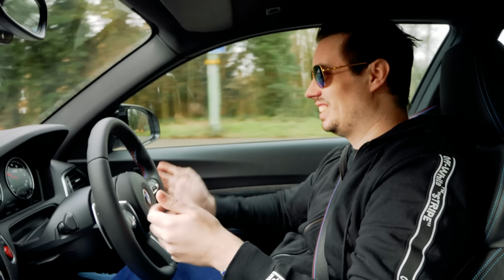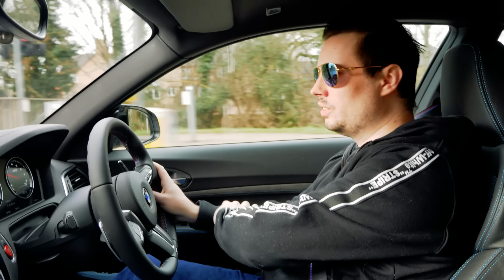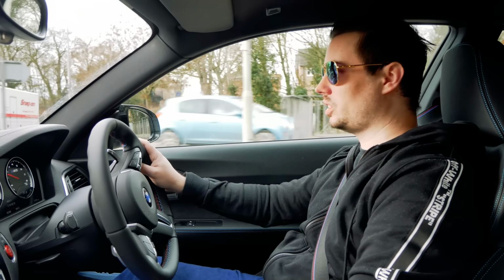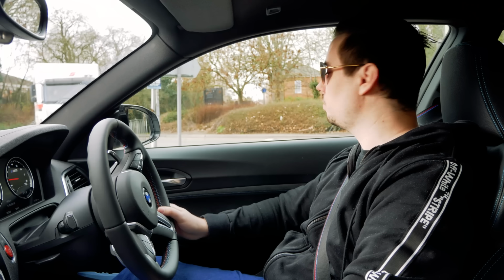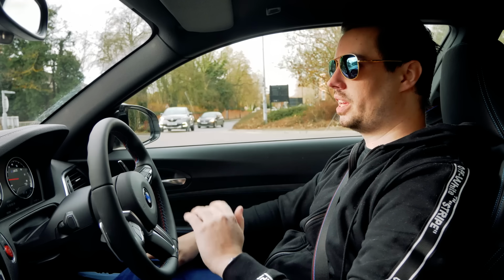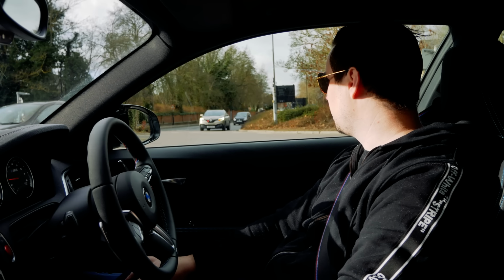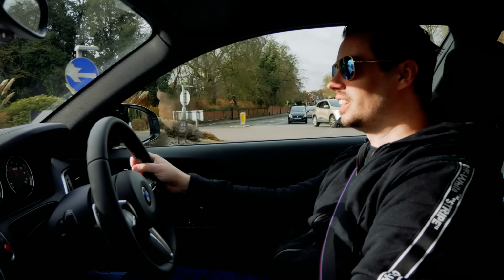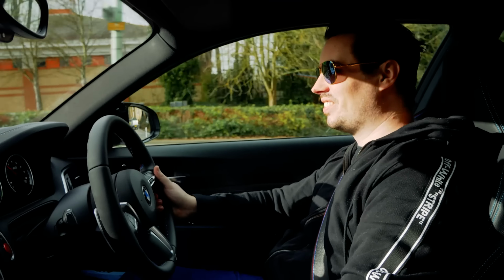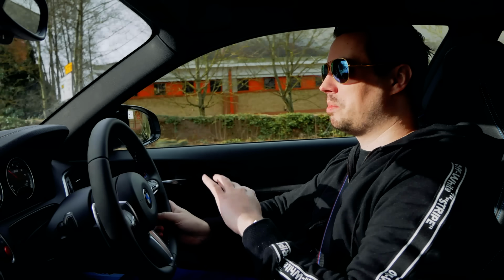It's so fast. Now, I've done some little tweaks. I've turned off the stupid fake sound which comes through the speakers. I've turned it off myself. So you've got none of that fake noise. Everything you're hearing is engine and exhaust, and that's all standard. You can hear the turbos whooshing sometimes, and it sounds pretty cool. It's just a fantastic car, it really is. It's just a complete package.